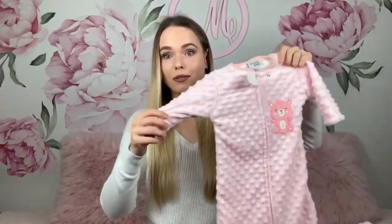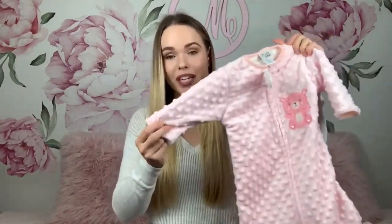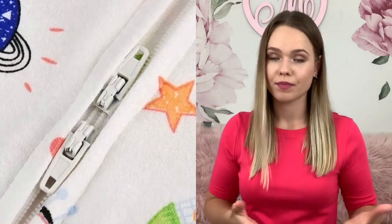Let's talk about keeping them warm at night. Sleep sacks are great for sleeping, they're safe for sleeping. I used them a lot at some point. Also, you need to think through what you're going to dress your baby in inside the sleep sack. You need something that can unzip from the bottom, for example, for a diaper change at night, so that your baby can actually stay warm over here.